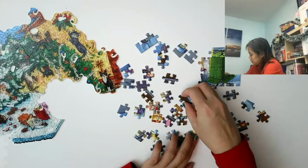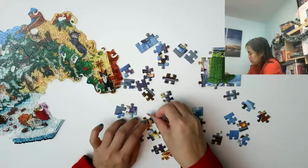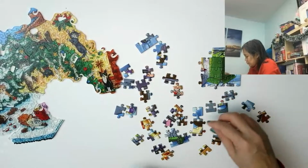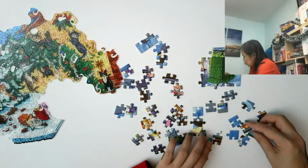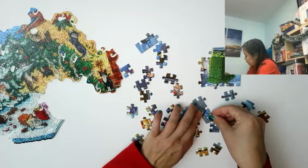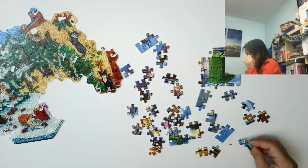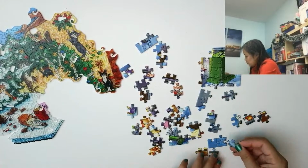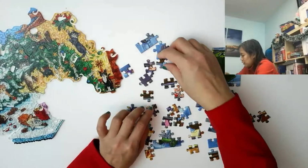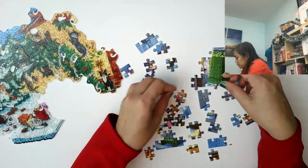Yellow something. Here's a person. Here's some gray, which is maybe the ground, or maybe a wall. Let's put that together and see what we have. Oh, there's some blue, which I always think is the snow, which may or may not be the case. Some wooden texture. That will help a little.